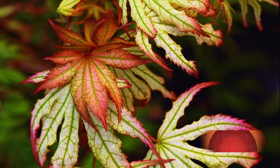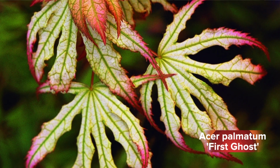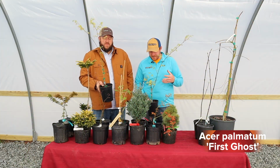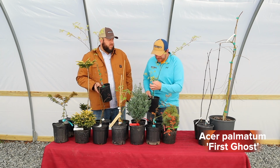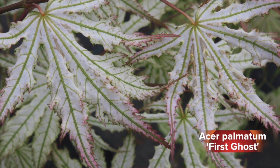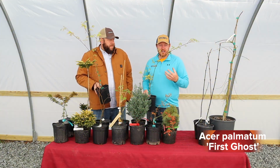All right, guys, back by popular demand. This one may be one of our most popular trees in 2023. We've got Acer palmatum First Ghost. So First Ghost is Talon Buchholz's logo. It was the first of the Ghost series. It's got that purple border when it leaves out in the spring. This plant is amazing. I mean, this is the original Ghost. This is the plant that started it all.